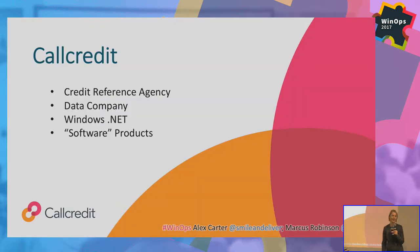Anyway, so Callcredit, we are one of the three main credit reference agencies in the UK. And so most of our core business, as you'd expect, is that we have lots of applications and massive, massive databases, all in environments that we manage. And our company is about delivering the right data to the right people at the right time, as fast as possible, and obviously very reliably as well. So we've become known for that. And we're a .NET house as well, very steadfastly so, though we've got one large set of software that runs on Linux.